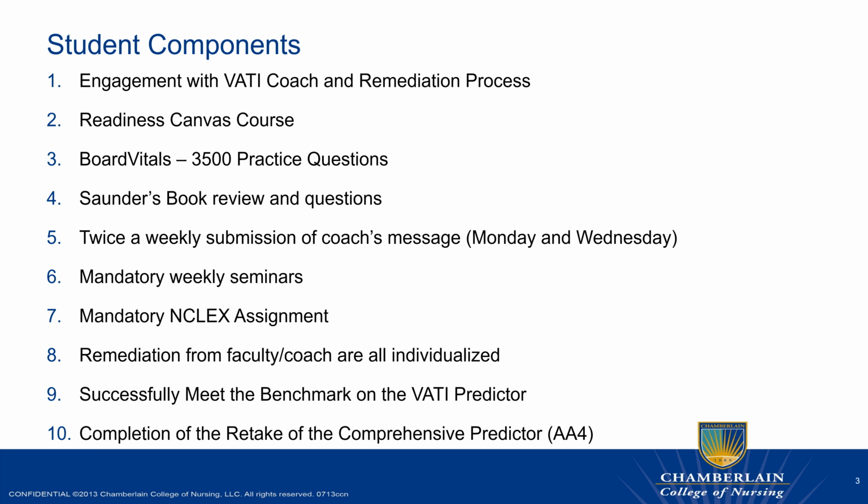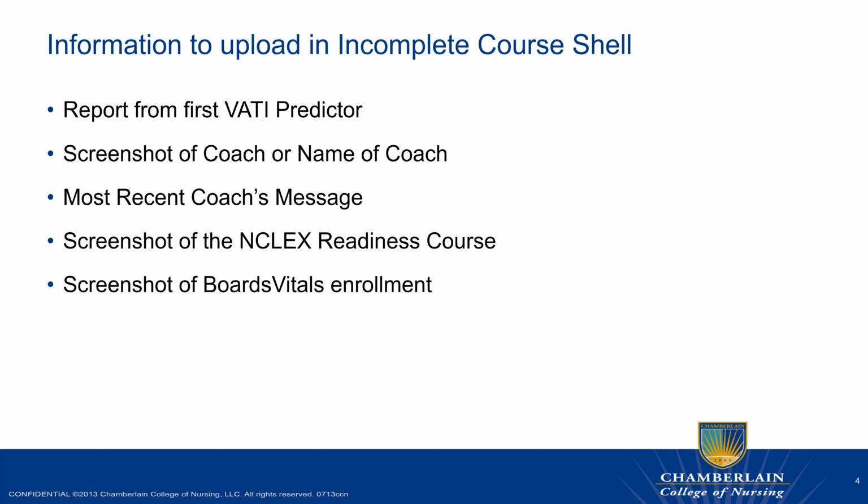There are assignments that are mandatory to complete the incomplete course and must be uploaded and completed prior to your VADI predictor second attempt. The information that you must upload in the incomplete course shell are the report from your first VADI predictor. This is the 180 question practice right before you took your AA3, also known as the comprehensive predictor. The second is a screenshot of your coach or name of your coach. The third is the most recent coach's message. The fourth is a screenshot of the NCLEX readiness course. You should have enrolled already from 446. And the fifth is a screenshot of the Board Vitals enrollment, which I will talk about in the upcoming slides.